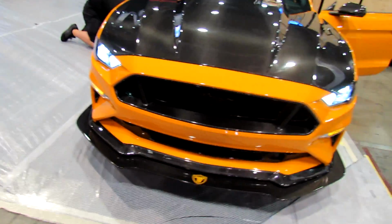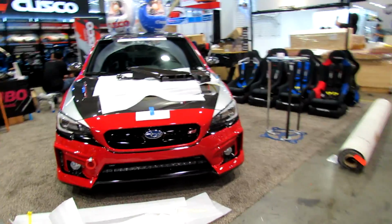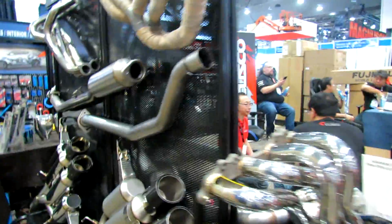I think this is how they avoid crumpling it. Yeah, they make a ton of parts for Subaru. The Cusco over here, the others.